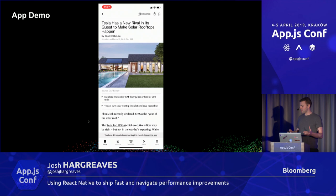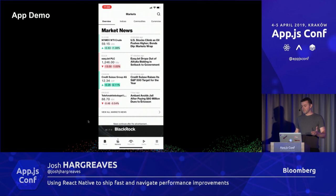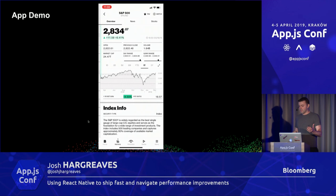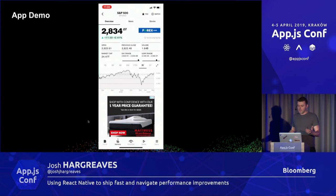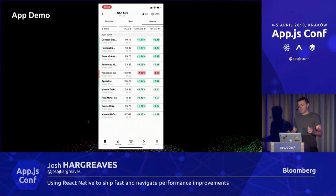And then we can go over to our markets tab. And here we can see some market news and some different tabs at the top. So we have indices. And so we can tap on a particular index, say the S&P 500. We can look at essentially performance over time. So 1 year, 5 year, year to date, and you can see that graph there as well. And then we have some news relating to the S&P 500. And then you can see the most active stocks that have changed the most during the day.